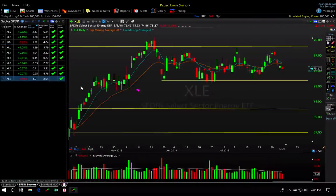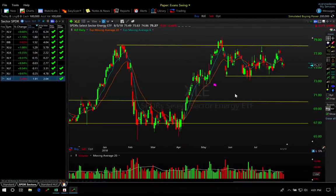On the downside, XLE was the worst performer this week, down almost 2%. We look at this chart though, and it looks fairly insignificant. Structurally, nothing has changed here. We are still moving sideways in this range. In fact, it could potentially be a healthy-looking consolidation after the nice move up through April and May. Looks like it needs more time.